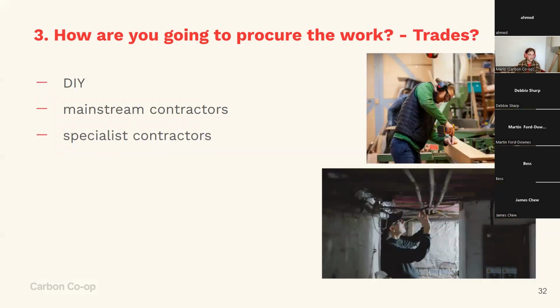In terms of trades, do you want to learn to do all of this yourself? Is that something that you're able to do? Something that you're interested in? Could be. So if not, then you're looking at mainstream contractors or specialist contractors. Mainstream, what we're looking at is we do have a skills gap in the UK with mainstream contractors. That means a lot of the works that we're talking about here, a lot of mainstream contractors won't necessarily have the skills to achieve that work to the standard that we want to make sure there's no problems with it.